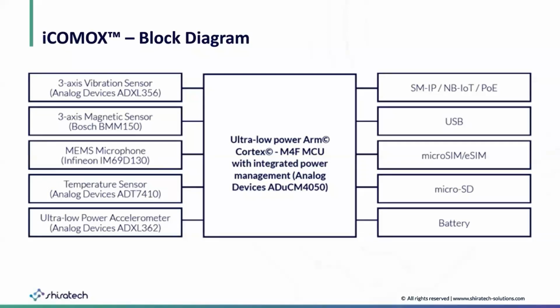Below we can see the USB-C type port, which is similar for the 3 Icomox models. For the cellular model, we have a micro SIM connector or onboard eSIM option, a micro SD card for data storage, and the battery to power the wireless model of Icomox SMIP or NB-IoT.